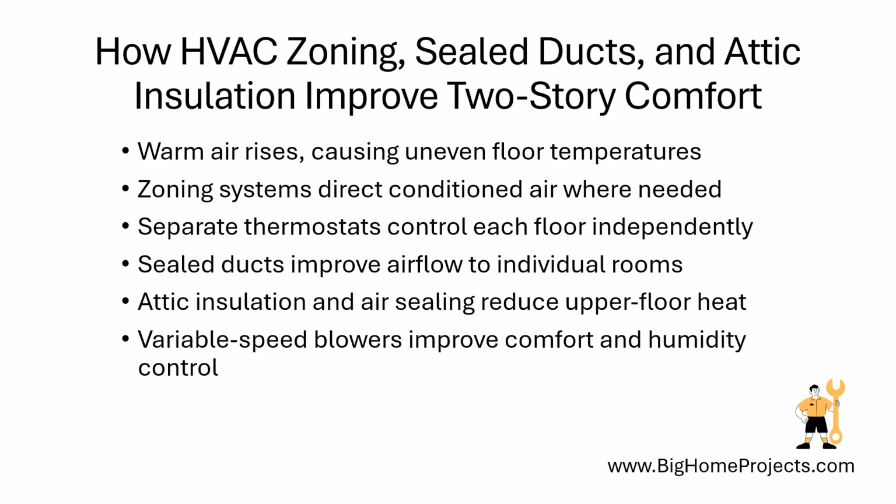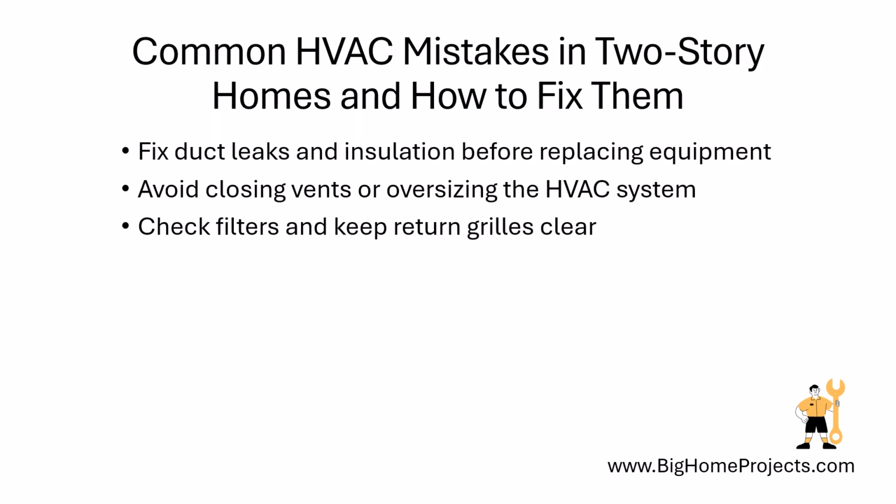Have an air conditioning professional measure airflow and temperature differences before recommending equipment, because oversized systems can cool quickly without removing enough humidity. One common mistake is replacing the air conditioner before fixing duct leaks or poor insulation, so check the building envelope and airflow first.